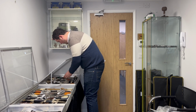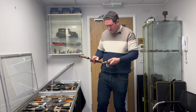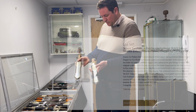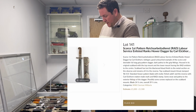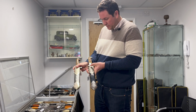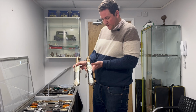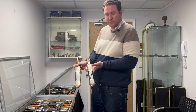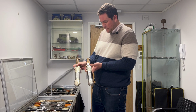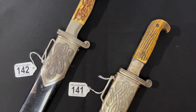So one dagger that most people will be aware of are obviously the RAD Man's Hewer daggers. So we've got two nice examples here. One being the early, known as the full stag grip, and then the more common later model. Again, both pretty good examples, and well worth having a look at. I think there is another RAD dagger in the sale also, which has got nice engraved initials on. But these are two good, honest examples of the RAD Enlisted Man's Hewer dagger.